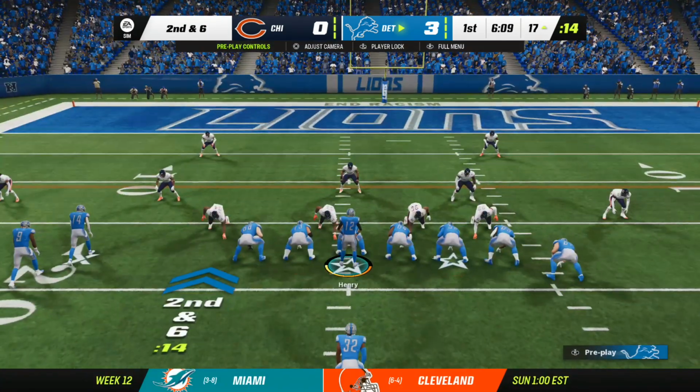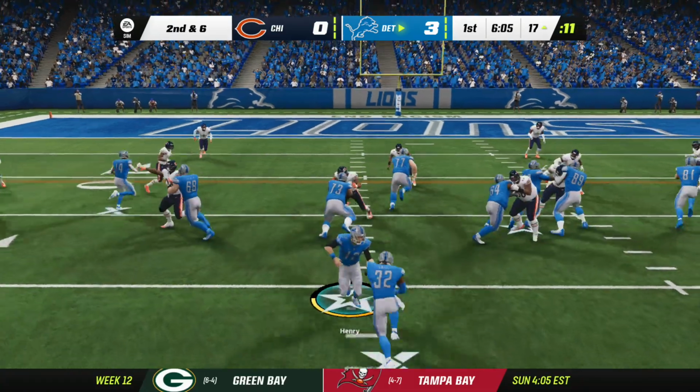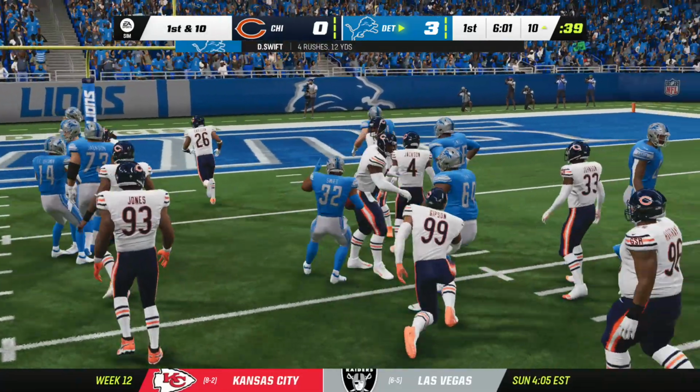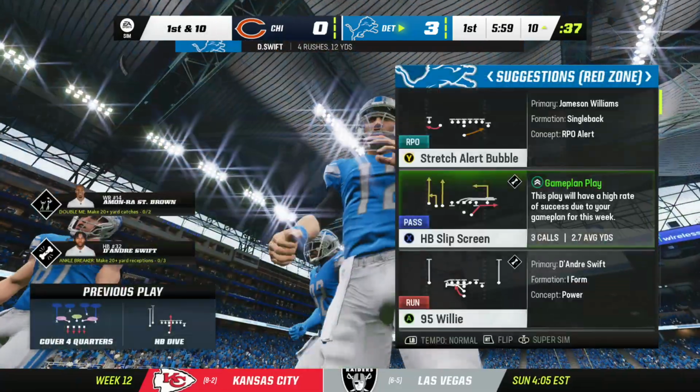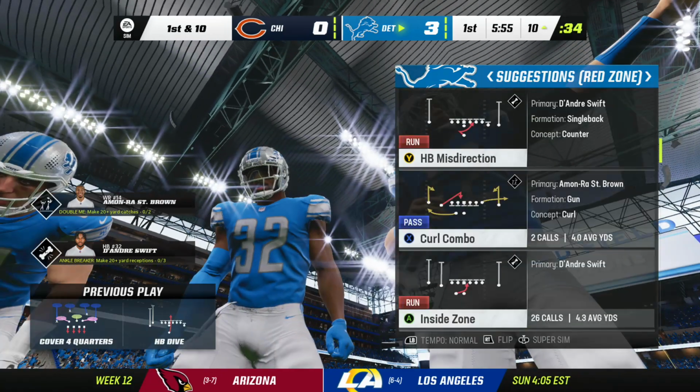Time to get back into the action. The football in the red zone for this offense. It's second down, 6 yards to go. Right back to Swift again on second down. And he'll get it here to the 10-yard line. 7 yards there and a first down.